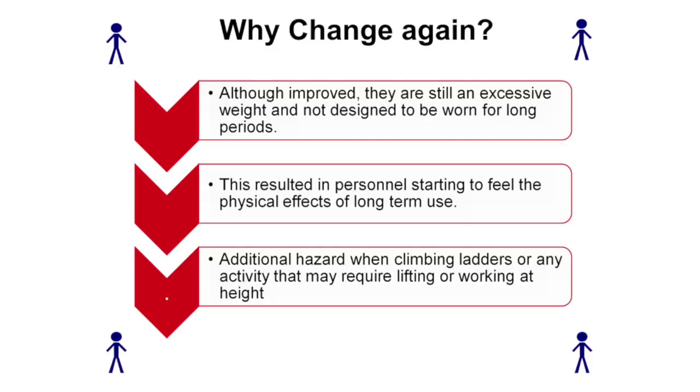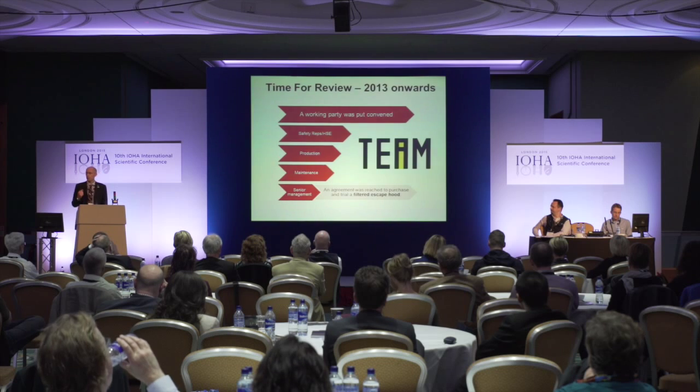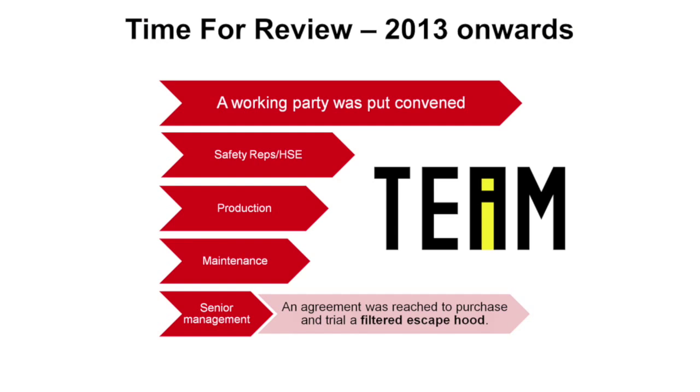We've got an ageing workforce, and obviously problems with people complaining. Also, there's a safety issue as well, people climbing stairs, ladders, etc. So we needed to do something else. So a team was put together. It was led by the safety reps and the shift guys, which was great. They wanted to buy in. We had the management, production, maintenance involved, and we knew we needed something lighter weight. We needed some sort of filtered escape hood for the North terminal only.